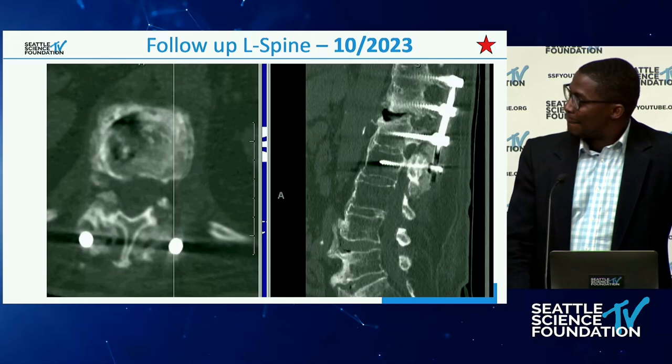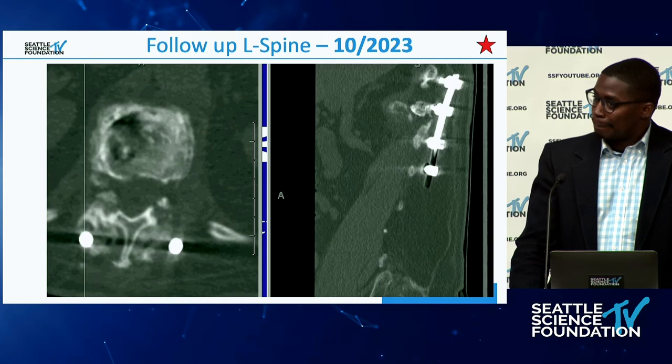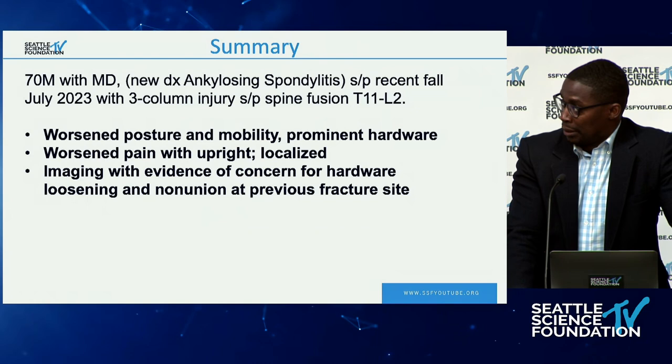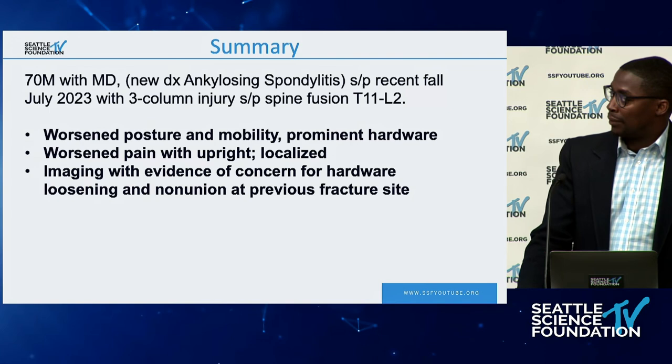He's trying to fuse. You can see that there are various regions where they are trying to fuse, like there, but it is not stable. I'm concerned that there's a cord there, and I would revise this. Are we talking about management yet? We will get there. Just go ahead, Emery. Again, a gentleman with worsened posture and mobility, prominent hardware, worsened pain when he's upright, and imaging with evidence of some loosening and non-union at the prior fracture site.